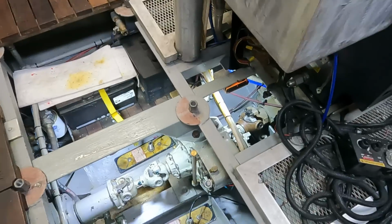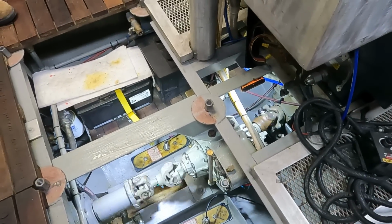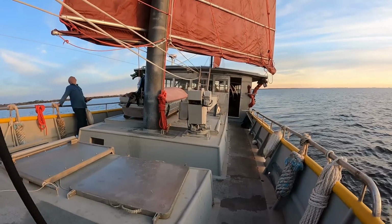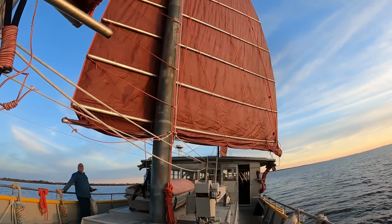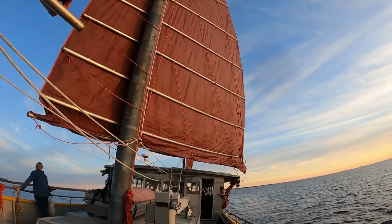And just like that, the drive shaft is back in. Nothing to it. Shortly after, the sails went back up and we were again underway.